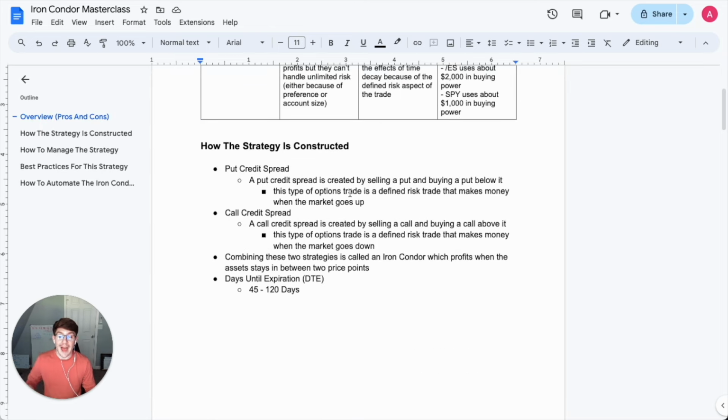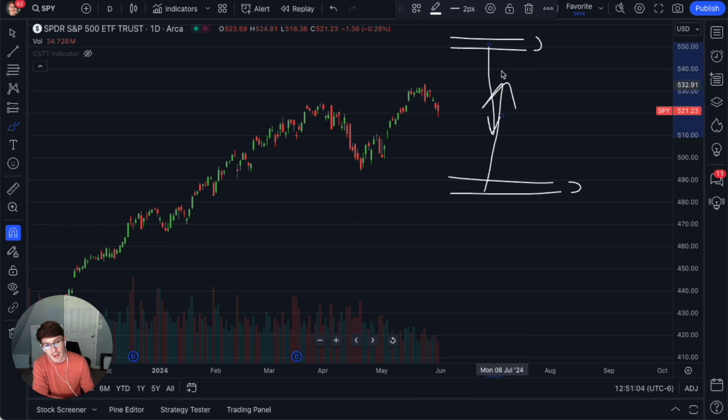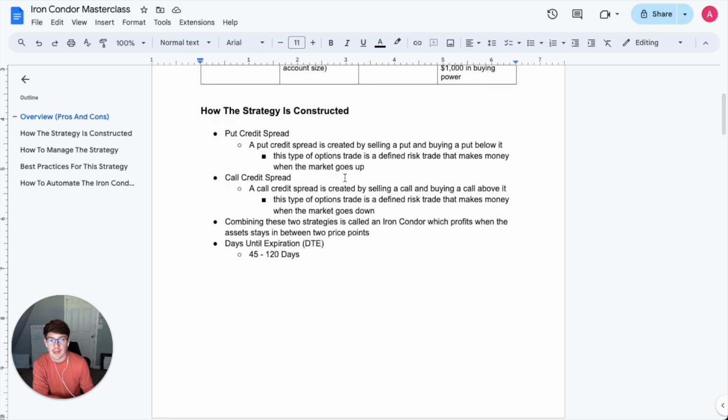And so that's what's called a put credit spread and a call credit spread. When you sell a call first and then you buy a call, this is a call credit spread. When you sell a put and then buy a put, this is called a put credit spread. Put credit spread makes money when the market goes up. Call credit spread makes money when the market goes down. Thus, by staying in this level, we're making the max profit. When we get outside of these ranges, that's when we start losing money. All right, so that's what that is.